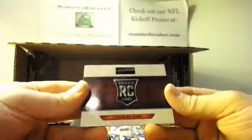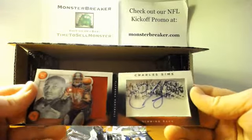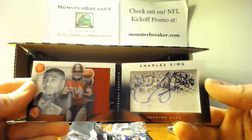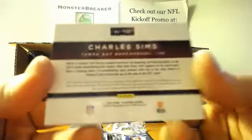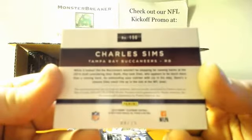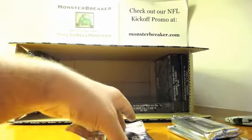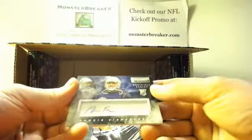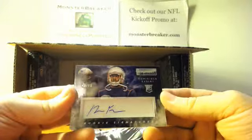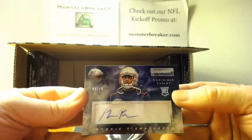Charles Sims for the Buccaneers. Autographed jersey. Charles Sims, Buccaneers, autographed jersey. Nice. Number 9 of 25. Nice and low. We got Dominique Easley, clear auto for the Patriots. Number 46 of 99. Clear auto for the Patriots.